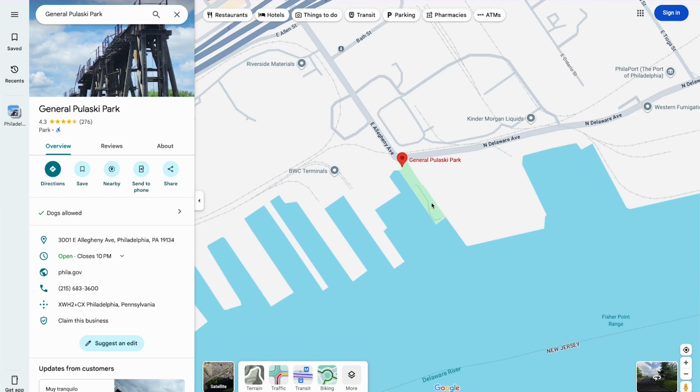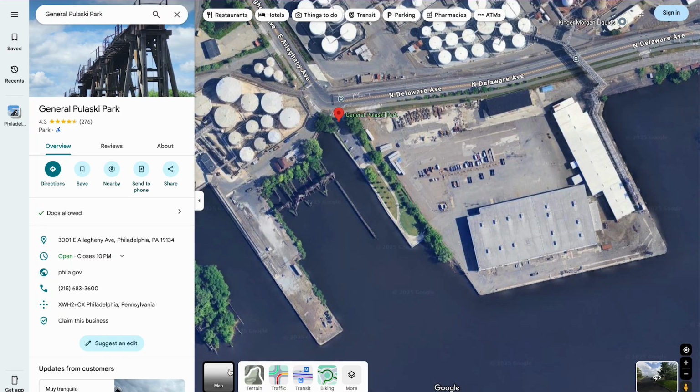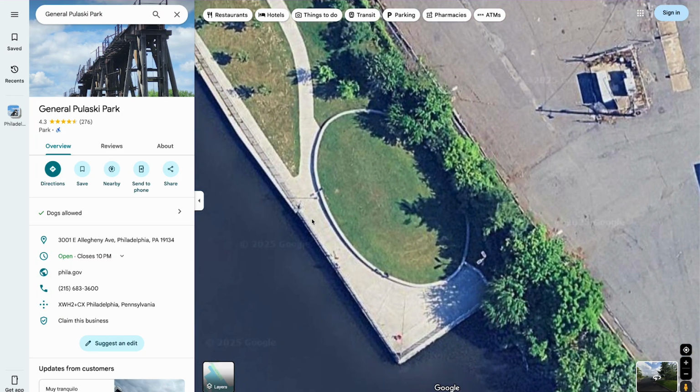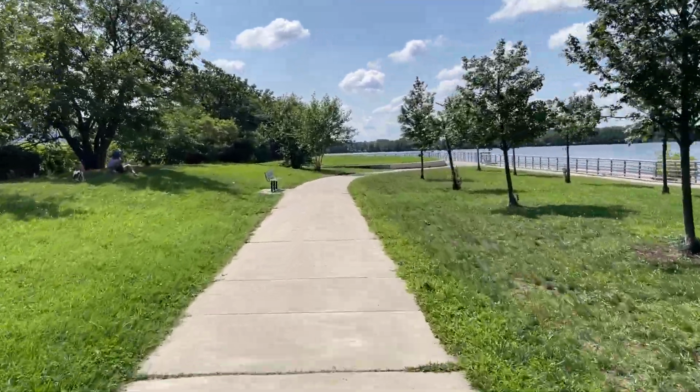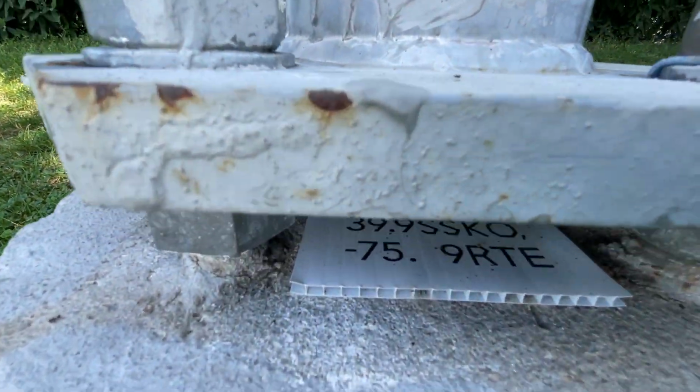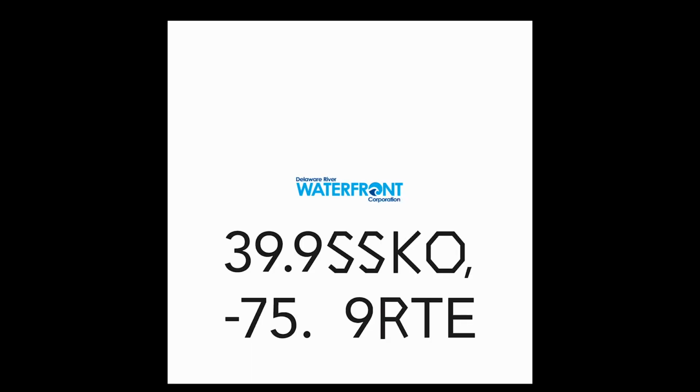This is referring to General Pulaski Park, which you can see on satellite view has an elliptical feature. If you interpret it as a clock, 4 o'clock would be about here, where this light pole is. So you have to visit the park, find the ellipse, and look under the light pole, where you discover this message. This was probably the second hardest moment in the hunt, and at least one team brute forced their way through this without actually figuring out the mechanism for completing these coordinates with the correct digits.